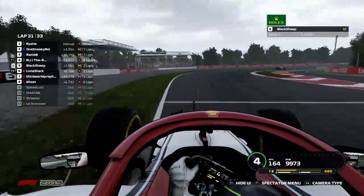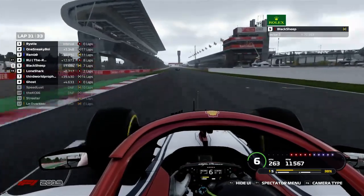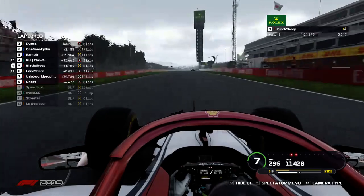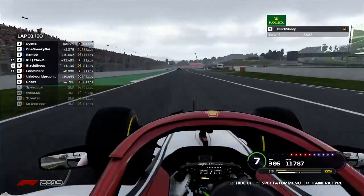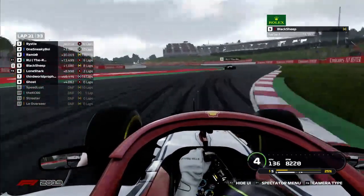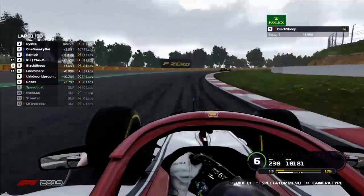Oh, the gap is 1.5 seconds. There's 2 laps left. And there's a massive lag spike for SD over there. It's 1.1 now. Cost him 0.3 of a second. Black Sheep on hot lap ERS, bringing the gap quite down. You might want to save it for the rest of the lap. And Black Sheep's a fairly experienced driver.